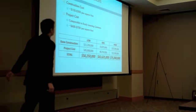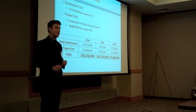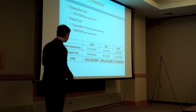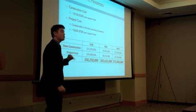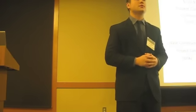We took 75,000 square feet at $150 to $300 per square foot, since we took 154 as the low margin up to 300. And then about $600 to $700 per square foot, since it would probably be comparable to the Brody Learning Commons. That created this $56 million to $75 million as the construction cost for this building.